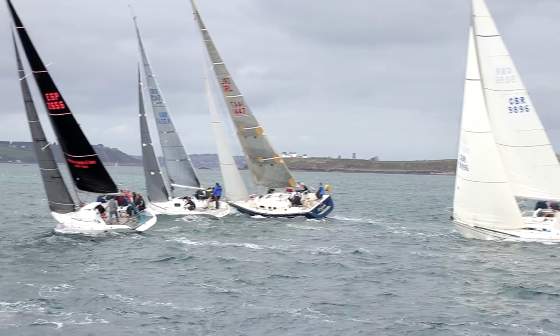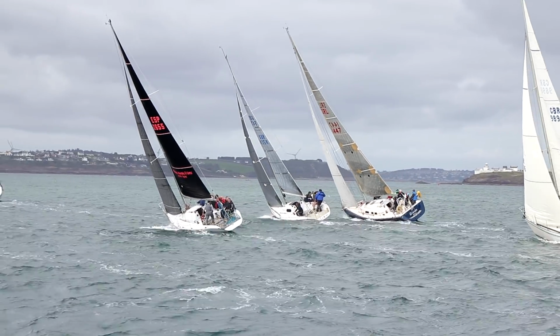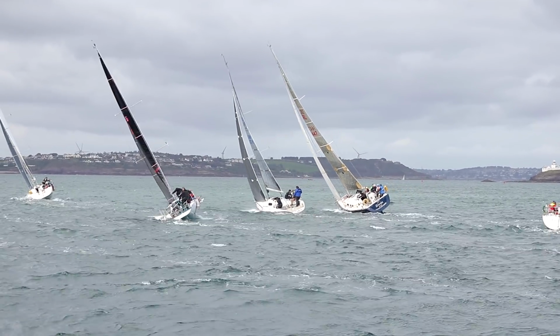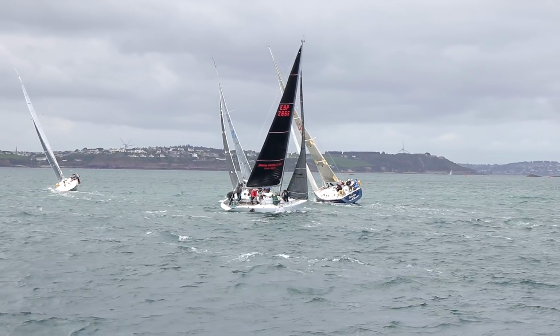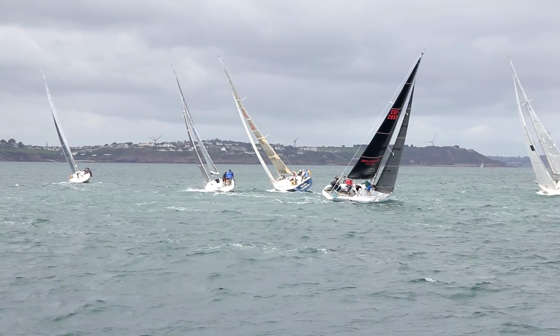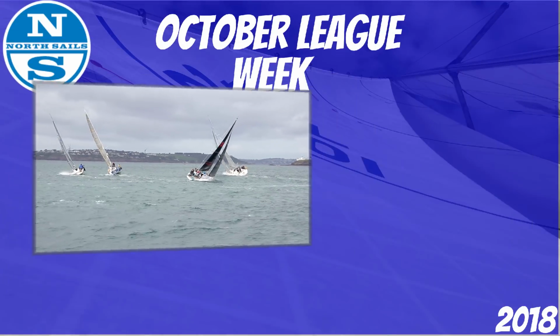Actually, looking from this angle, George has a little bit more clear air than I thought, but I reckon go for the shore is probably the answer here, because the breeze has been flicking from 330 to 360 in the pre-start. Forecast is to go more to the north. I think it's a little bit high risk heading out to the left side of the track. We'll see what unfolds by the time we get up to the top.